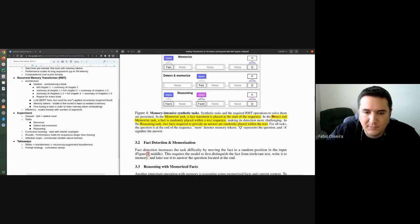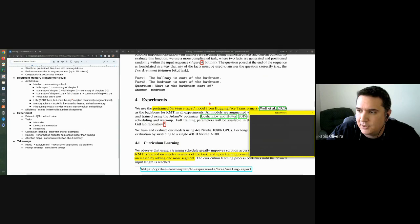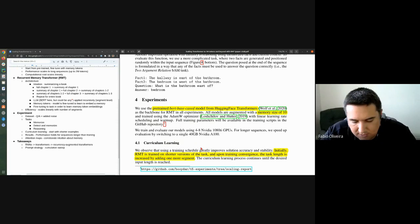All right, another interesting point here. So they use the pre-trained BERT model from Hugging Face, as we talked about, and they're using a memory size of 10. So it's 10 memory slots in the beginning of each of the segments. All right, so something relevant here, they're using what's called curriculum learning. So if you think about those tasks we talked about, it's obviously more difficult to process and to keep facts when you have lots of segments, right? So when the fact is very far away from the actual question, it's more challenging to learn how to keep the information in memory.